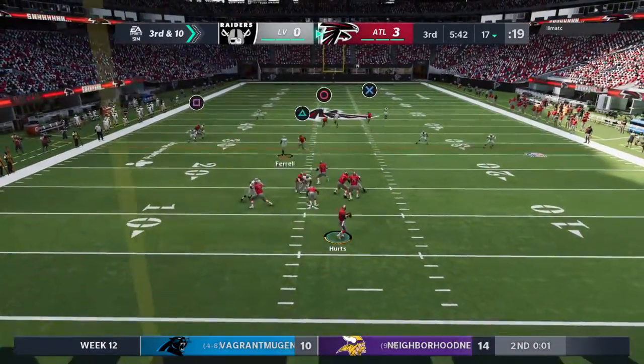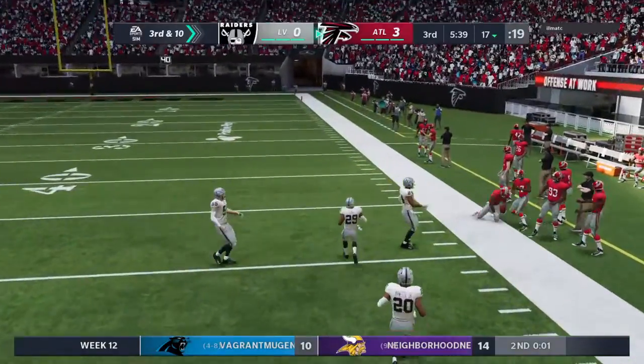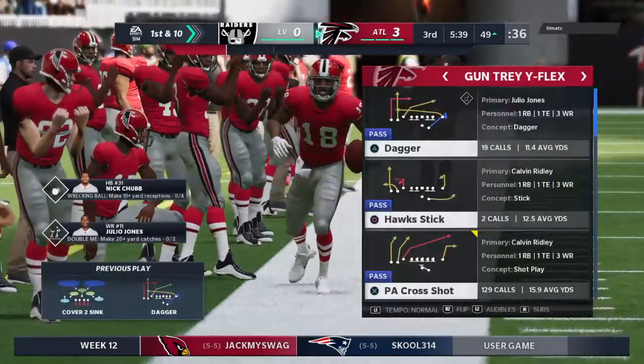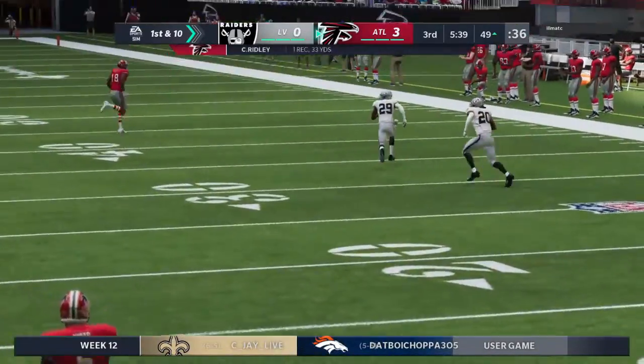Here's Hurts to throw. Airing it out, looking for Ridley. Oh, this is taken in. It's complete. And he'll take this to the other side of midfield before going out of bounds. 33 yards that time. 49-yard line.